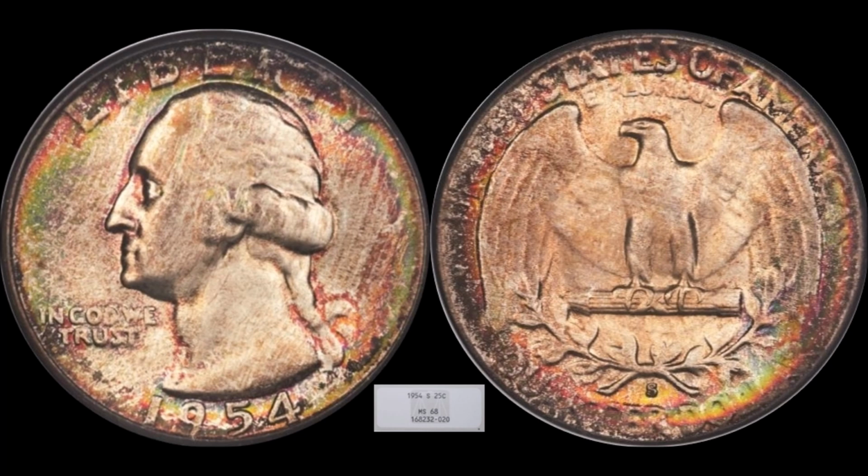Actually, I take that back. There's one more beast of a coin on this list. That's also a quarter. But this 54S right here is another pleasing example with some originality to it. It's an NGC graded Mint State 68. This one sold for $5,760. Originality sells. Keep that in mind as we continue to talk about these type of coins.